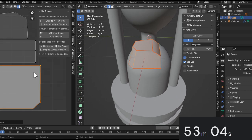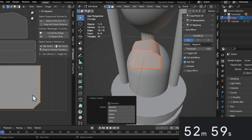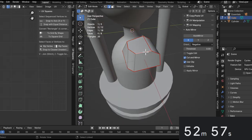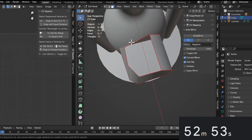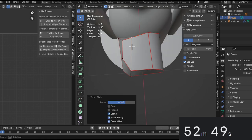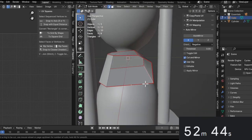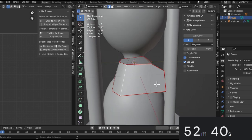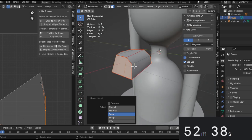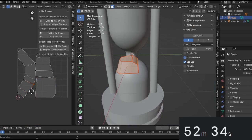I'm gonna do it. Because I can. Because I can do it. I'm gonna turn this into quads. Just because. I think it also will lead to a better deformation. I could be completely shooting that out of my ass, but is that the term? I literally don't know. I don't think that's the term. That sounds oddly inappropriate.